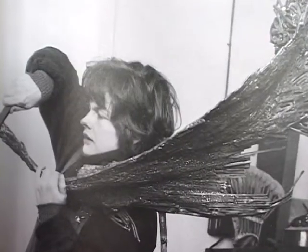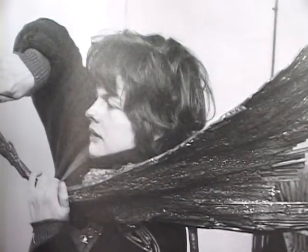The first large, very big sculpture I ever made is simply called The Bird. It took me a year and a half to make it. This was my full occupation during my Fulbright years.